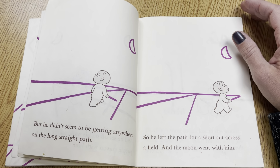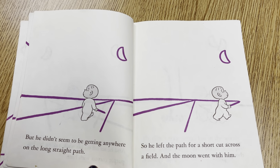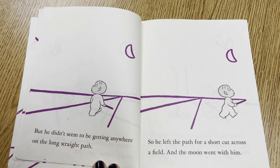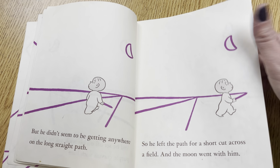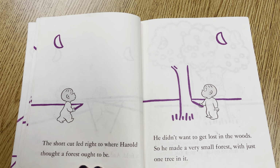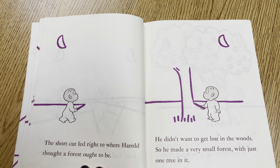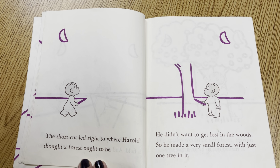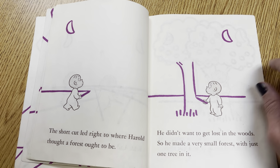But he didn't seem to be getting anywhere on the long, straight path, so he left the path for a shortcut across the field, and the moon went with him. The shortcut led right to where Harold thought a forest ought to be. He didn't want to get lost in the woods, so he made a very small forest with just one tree in it.